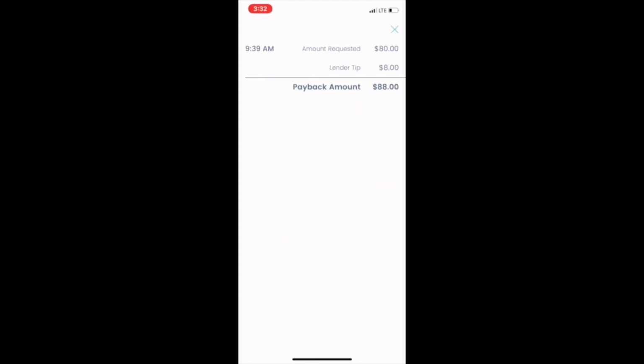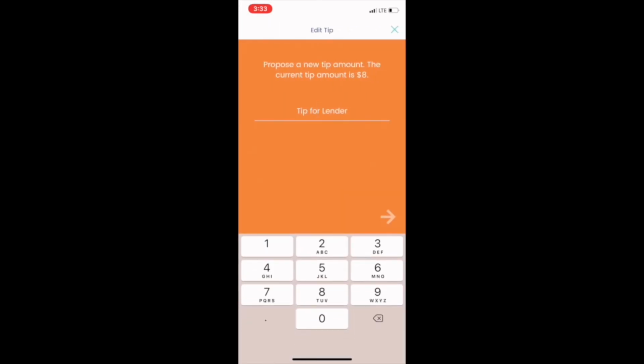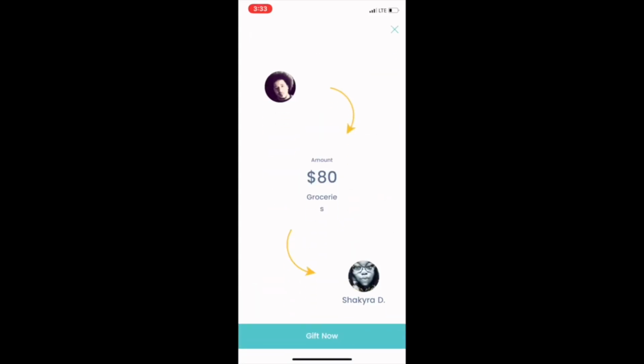Now, this is the ledger, which basically breaks what I just said down to simple text form. I can edit the tip. I can't ask for more because they only allow you to do 10%, as you see. If I requested to go from $8 to 10, they say I cannot request that because the maximum tip ratio is 10%, which is $8. She already has it at the max. And then I can click this gift button. And if I just wanted to give her $80 and say, bless you, have a good Valentine's Day, enjoy your food, I can literally just give her $80 and just gift it.